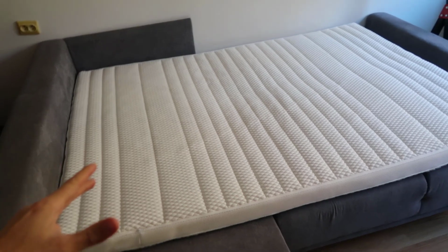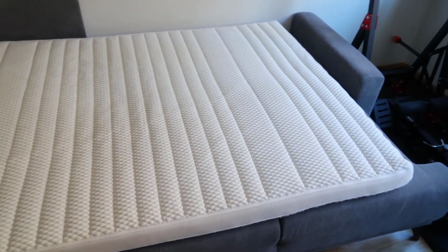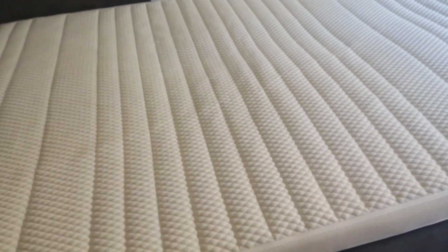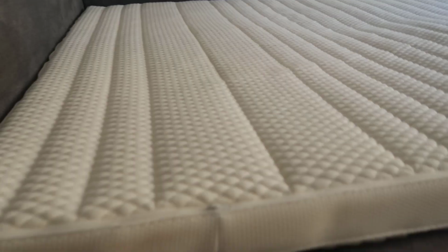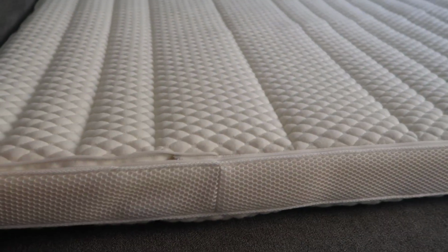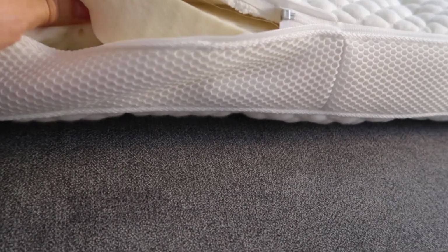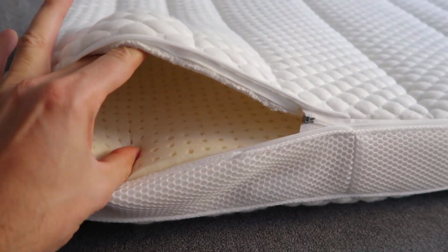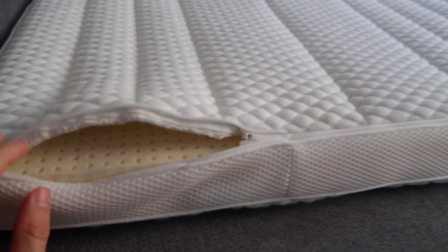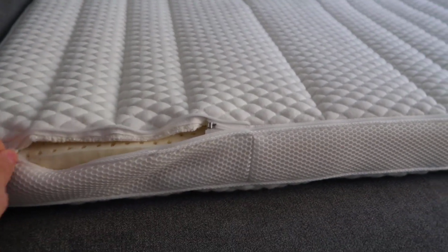That's why I had to unfortunately bite the bullet and buy a new top mattress. And this is a latex top mattress. Don't be confused with the word latex. I was also at first, but if you open it up, as you can see, it's made of foam once again, but out of latex foam. So it has a whole different feeling to it and new characteristics.